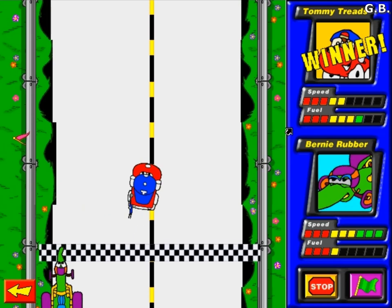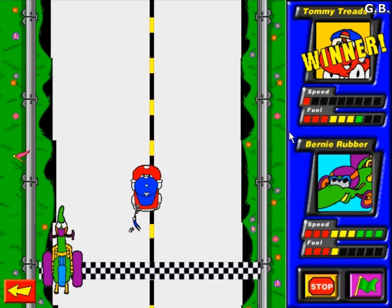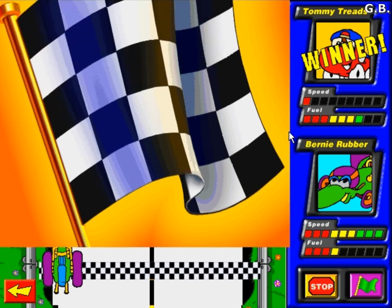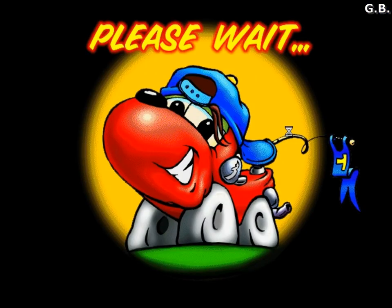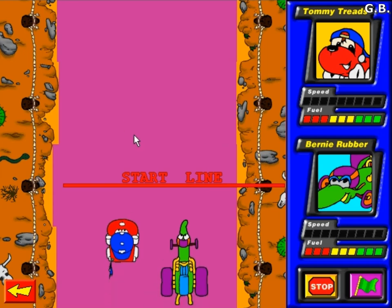Tommy Treads crosses the finish line. Not a second to spare. That's the end of track one. Just two more tracks to go before you can win a part for KC. Ready, set, go!